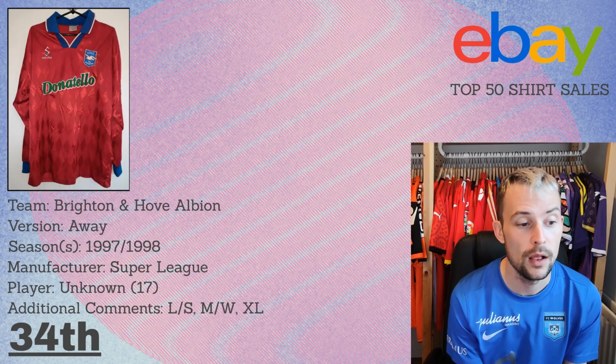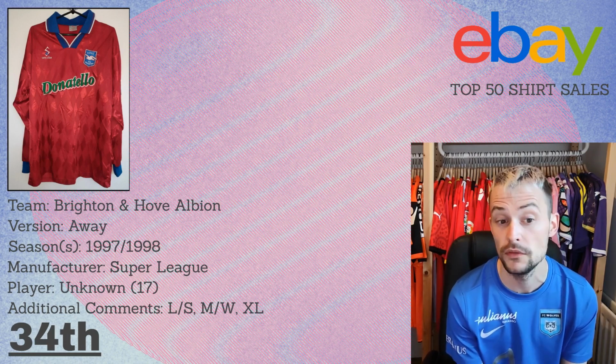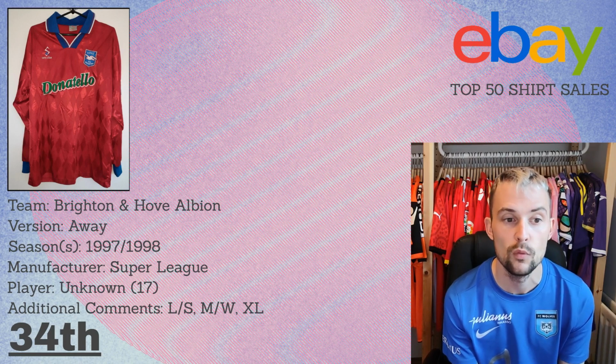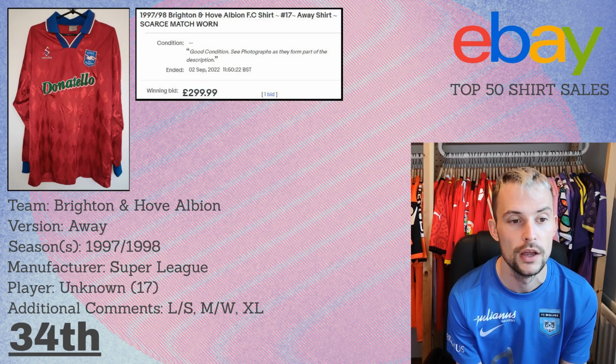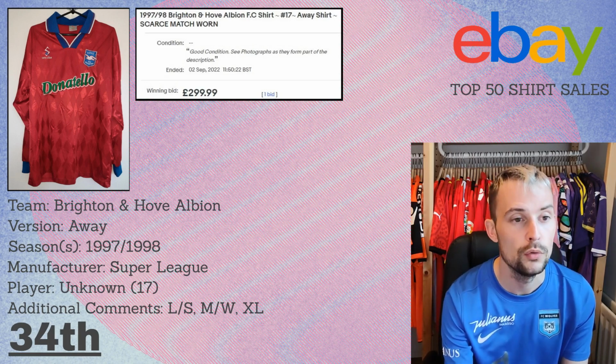Now we have Brighton Hove Albion away shirt from 97-98, Super League manufactured with the number 17 on, long sleeved, match worn, extra large in size, and again 1 bid and was just shy of £300 at £299.99. Quite an interesting, quite cool design actually.